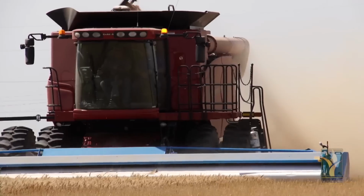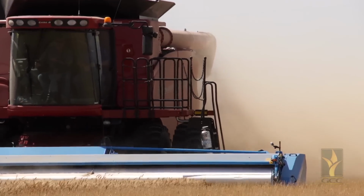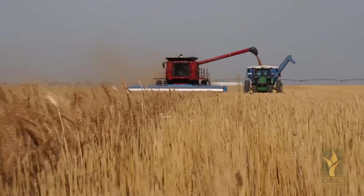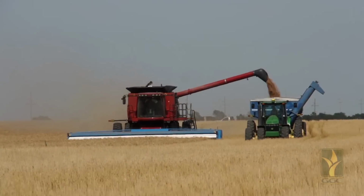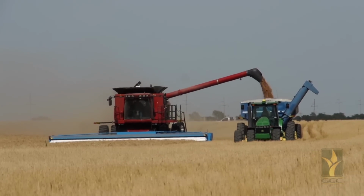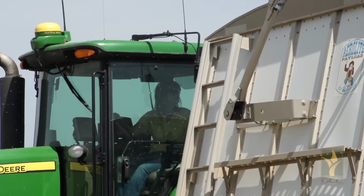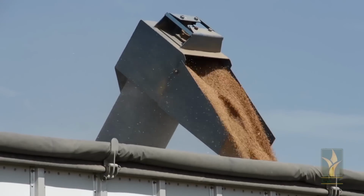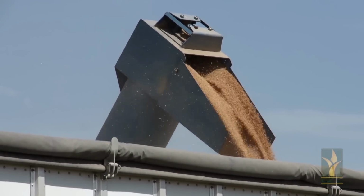As we wrap up the 2015 wheat crop, overall it was a very successful wheat year considering the way things looked in the beginning. We had a lot of tough conditions and things were pretty tough from the get-go. Lack of moisture, but all in all, the 2015 wheat crop turned out to be a real good wheat crop. The majority of this dryland wheat came in 40 to 50 bushel, which really surprised guys.